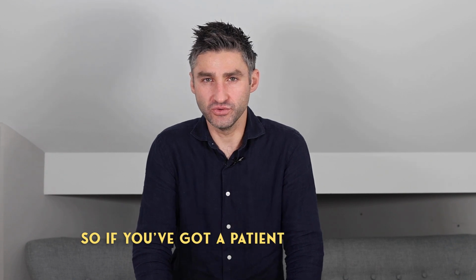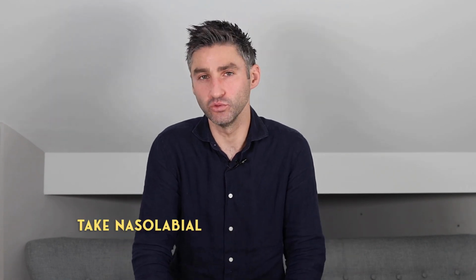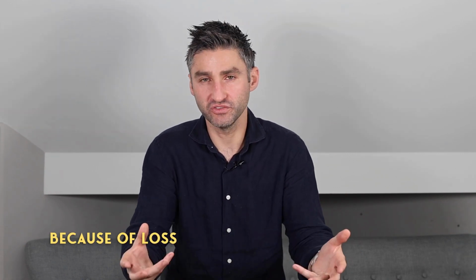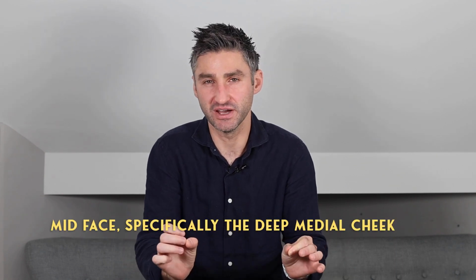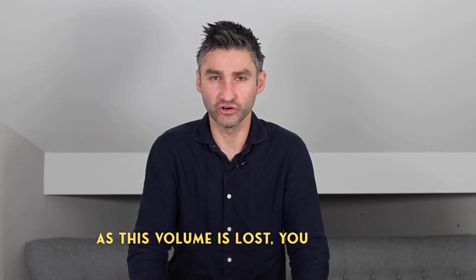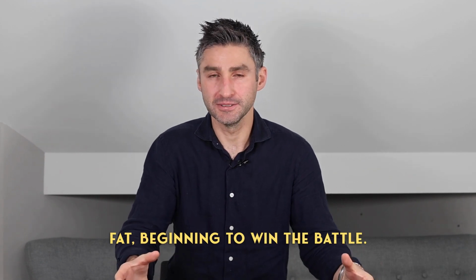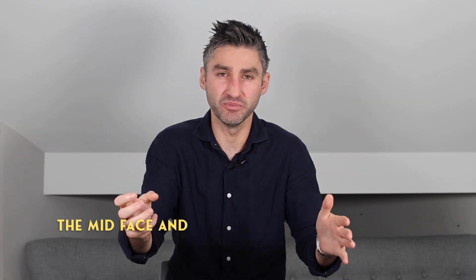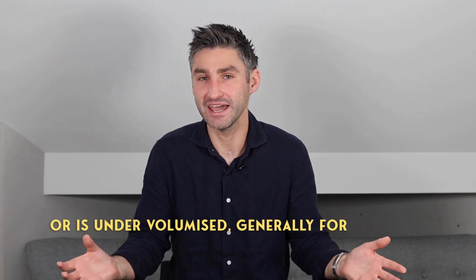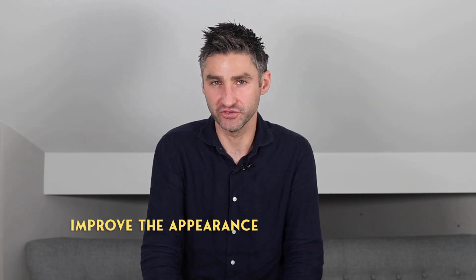So if you've got a patient who is under volumized, who's lost volume in their face, if we take nasolabial folds to start with, the reason that these are getting deeper in general with age is because of loss of deep fat, particularly in the mid-face, specifically the deep medial cheek fat, and also the deeper fat pads in the lateral cheek. As this volume is lost, you start to get superficial fat, particularly the superficial nasolabial fat, beginning to win the battle. And as a result of that, you get descent of the midface and deepening of the nasolabial folds. So in a case of someone who is losing volume or is under volumized, generally for whatever reason, replacing or adding volume in the midface and the lateral cheek will improve the appearance of the nasolabial folds.